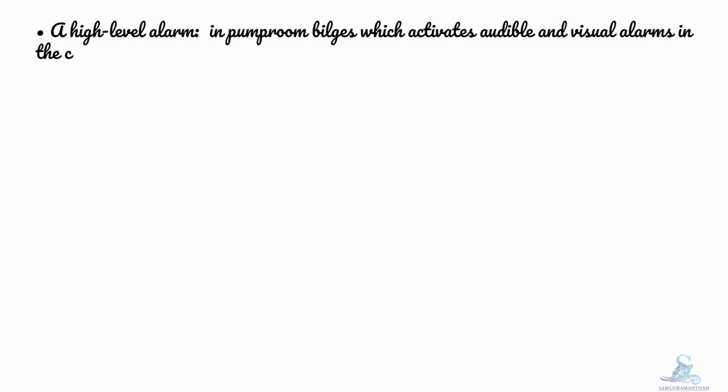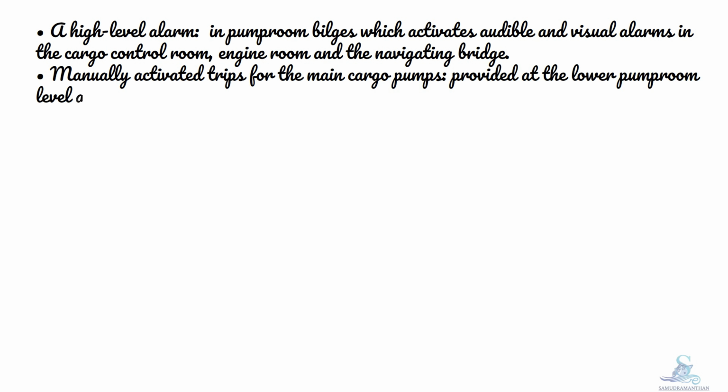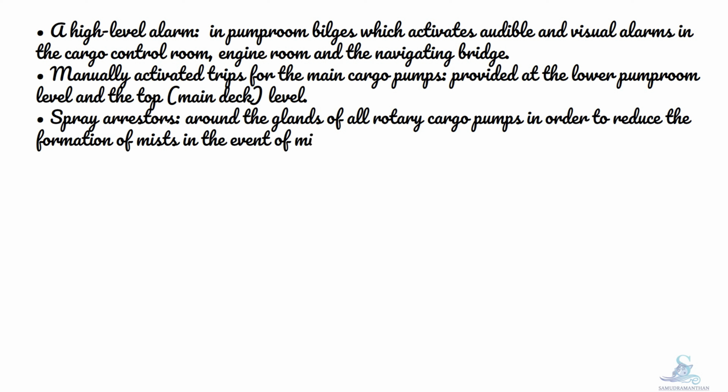A high-level alarm, in pump room bilges which activates audible and visual alarms in the cargo control room, engine room and the navigating bridge. Manually activated trips for the main cargo pumps, provided at the lower pump room level and the top, main deck, level. Spray arresters, around the glands of all rotary cargo pumps in order to reduce the formation of mists in the event of minor leakage from the gland.